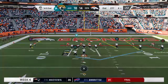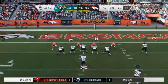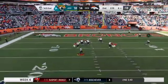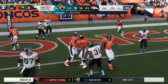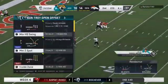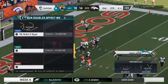From the shotgun, Wilson toward the end zone, but that's going to wind up incomplete. J.J. Arcega-Whiteside, the intended receiver, but it'll be 2nd and goal.